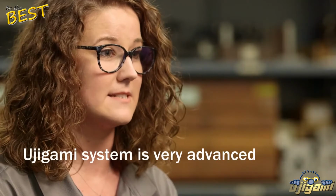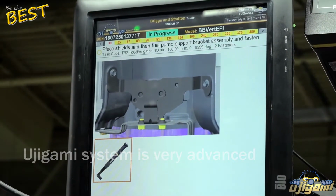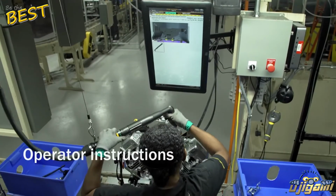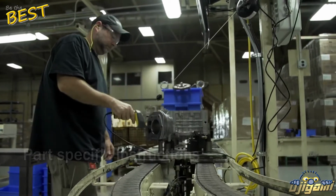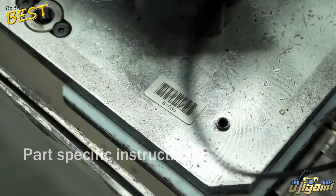The Ujigami system that we're using is very advanced. It's basically a system that gives instructions for the operator to do their job. So whenever an engine or part comes to them, they have to scan a barcode or scan a serial number, and it'll display whatever type of model we're running and give them instructions for that particular engine.